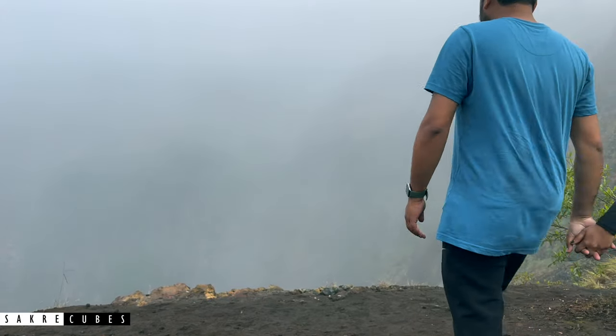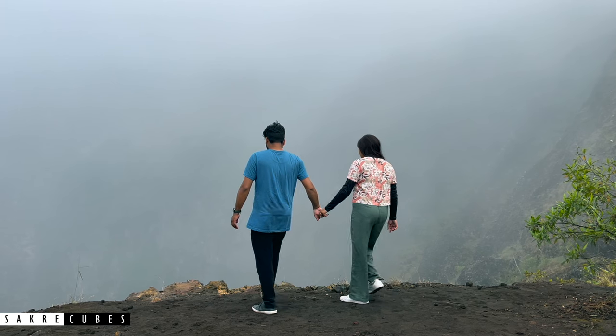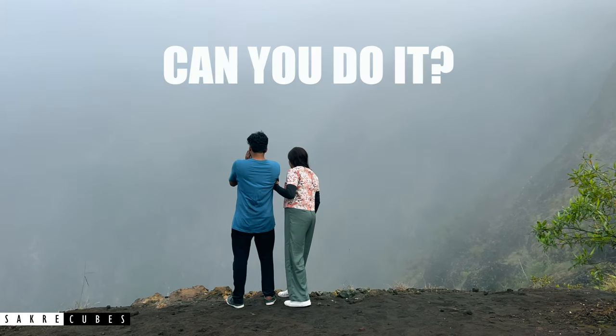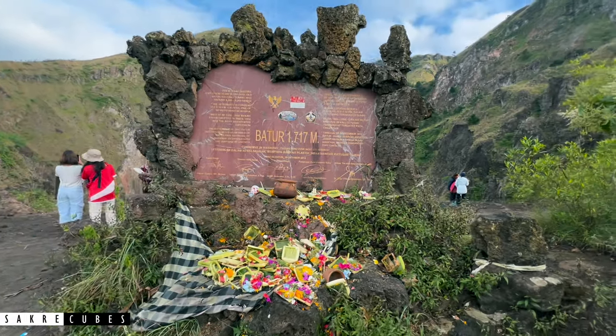Mount Batur trek is definitely one of the must-do activities when you are in Bali. But the question is, how difficult is the trek? Can you do it? To be frank, Mount Batur trek is not a very easy trek, but it's not a very difficult trek either.